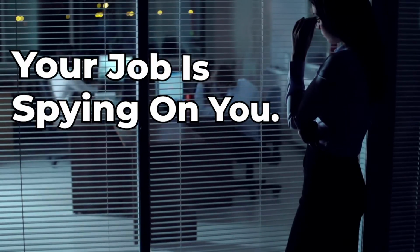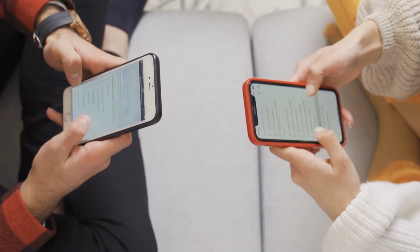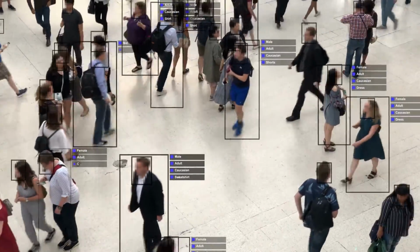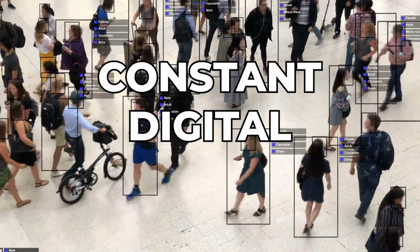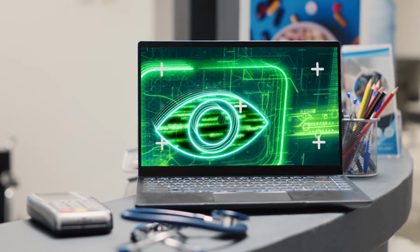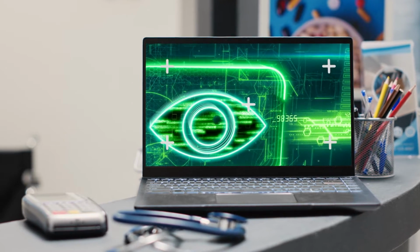Your job is spying on you. In the modern era, where technology is intertwined with our daily lives, we've come to expect that we are under constant digital surveillance. But what if this surveillance extends beyond our personal lives and invades our workplaces? Sadly, it's already happening. Your work spies on you using the same tactics that hackers do. Watch this video until the end, and you'll see just how crazy this spying has become.